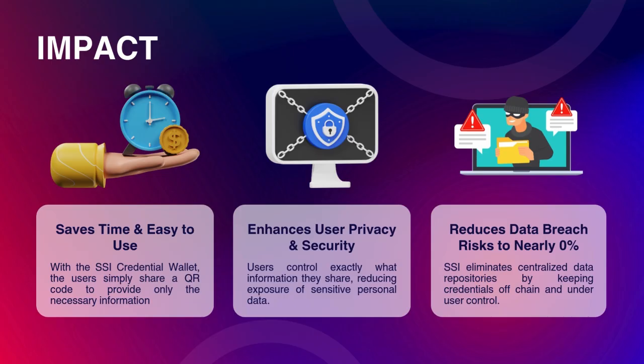Our SSI Wallet application saves your time. No more filling forms. Simply show your QR code to provide information. With our SSI Wallet application, users control what they share. As we say, your identity, your control.